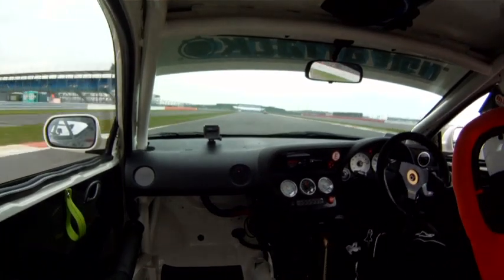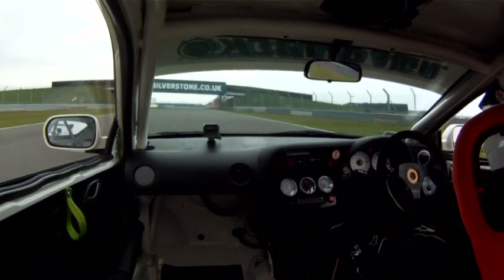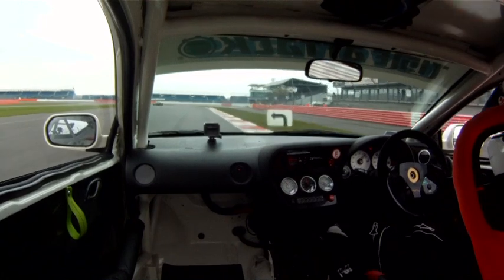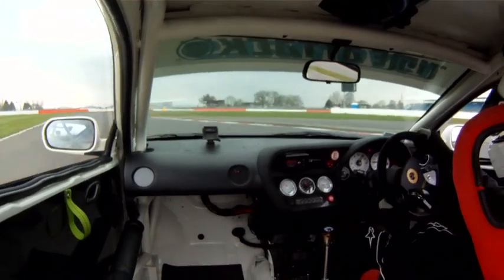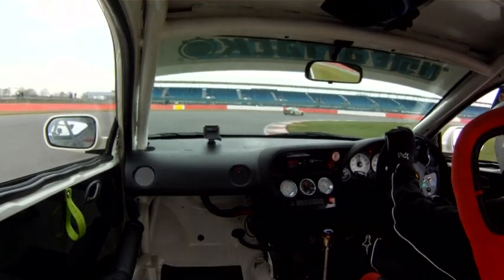Comes through Becketts. Now we'll tee up for this long straight, the Wellington Straight. A little bit of a breather, you might say. I don't think he's got any competition, as I say. He was 10 or so seconds clear as they came across the line for the last lap. Down past the BRDC centre, down the gears, turns in, running a little bit, runs over to the right-hand side of the track, now coming through Luffield.